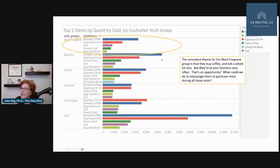So then, what I did here was, for this hypothetical coffee shop, which everyone knows a coffee shop, I went through and I looked to see what the heck they were actually buying the most of. And unsurprisingly, except for the one timers, brewed coffee was the most. But honestly, if we take espresso drink and brewed coffee together, it's the most. And that's not surprising, is it? No. For a coffee shop, you would expect your coffee, your espresso, your iced mocha lattes to be the items that are sold the very most.